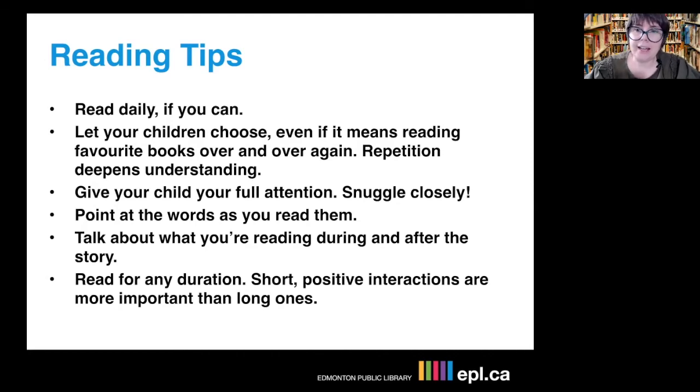So you can snuggle up, or maybe you're on the bus and you've got a favorite book in the bag. Wherever you are, make reading time a fun time. You can point out the words as you're reading them so that eventually your child's going to start recognizing letters, as well as knowing how words are on the page, left to right. All these things you can model.